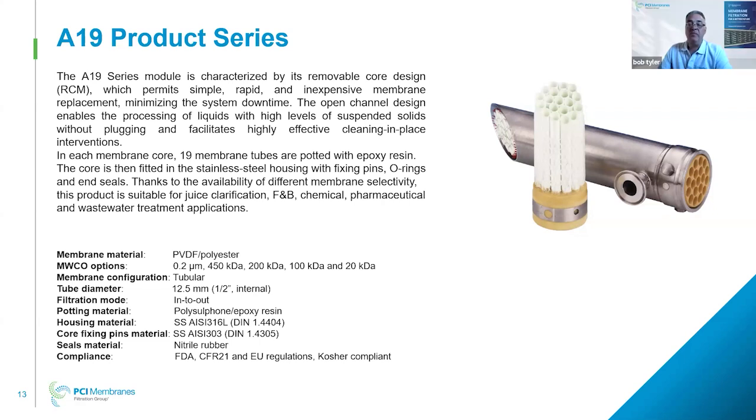I know Membrane Specialist actually has retrofitted a few systems out there with the A technology. So tell me a little bit more about what happens when you retrofit one of these. If someone's using, say, a standard throwaway module, and now you want to go in there with the A, what type of adjustments or modifications to the system did you guys make?